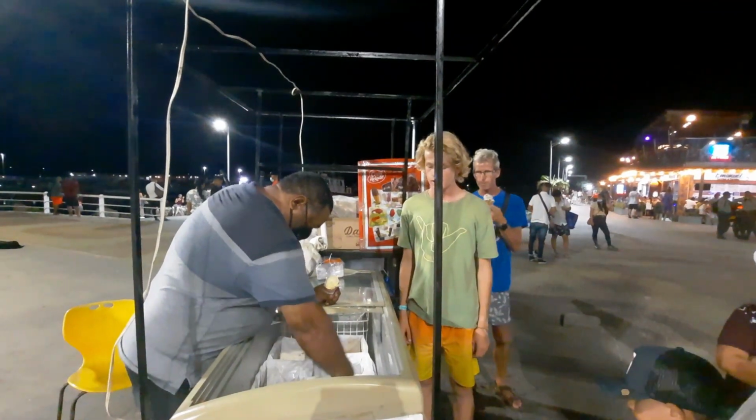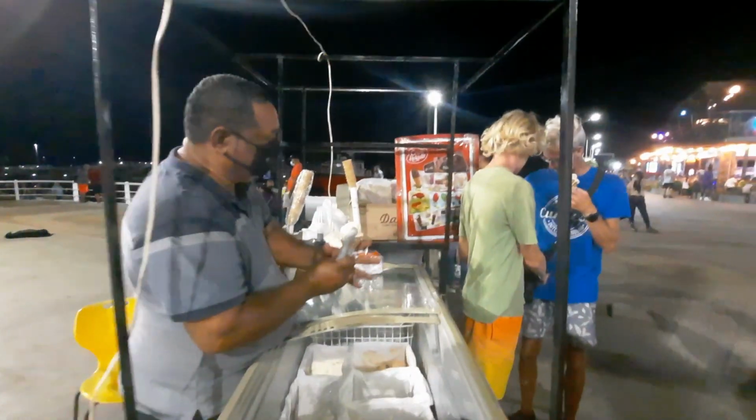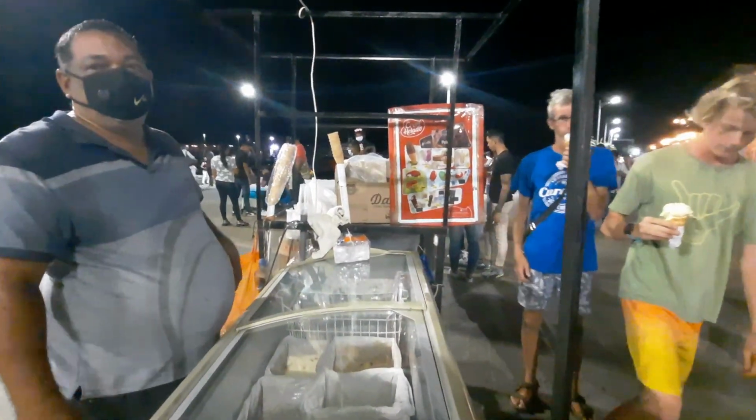Most nights we've been here, we've had dinner and we've walked into town and we've got ice creams from this gentleman. Every night it's a bit of a lottery because we don't know what the flavours are, we're learning, but it's always good. We are getting ready to leave to go to Sandblast, Panama.